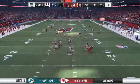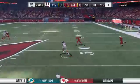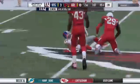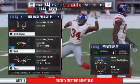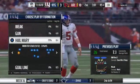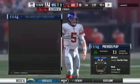To throw on second down, here's Webb. It's his running back, Shane Vereen. And he's brought down, but not before getting across midfield to the 45. A good pickup there, 26 yards.